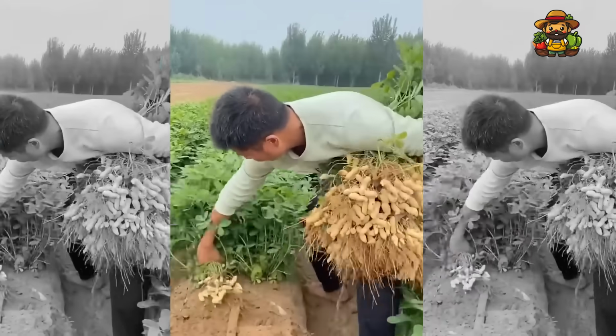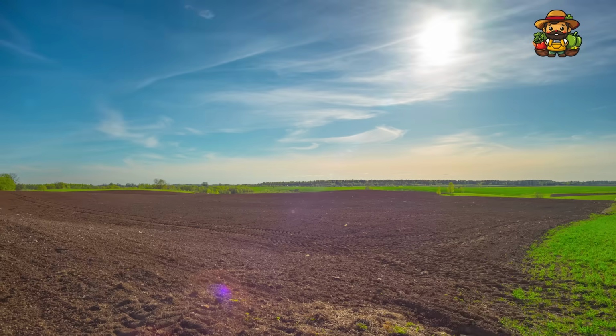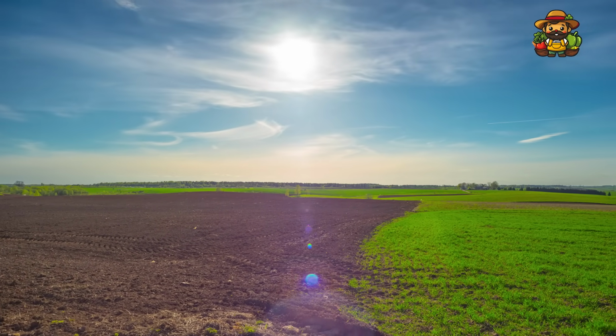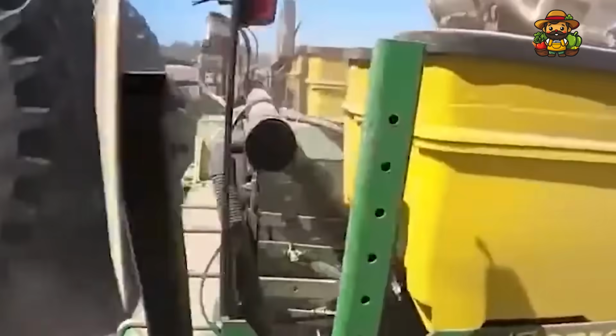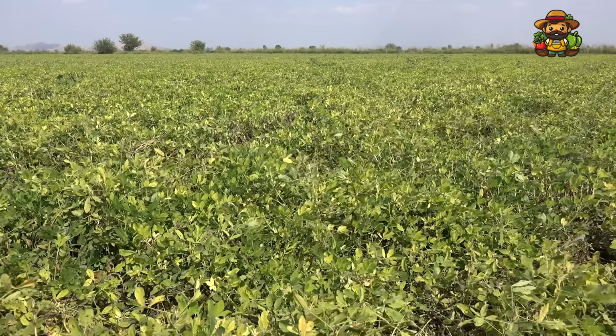Peanut plants are unique because they grow underground, unlike most other legumes. Farmers start by planting peanut seeds, typically in late spring when the soil temperature reaches around 65 degrees Fahrenheit. The seeds are sown about 1.5 to 2 inches deep, with rows spaced about 3 feet apart to allow ample room for growth. The peanut plant itself is a low-growing, bushy plant with small yellow flowers.